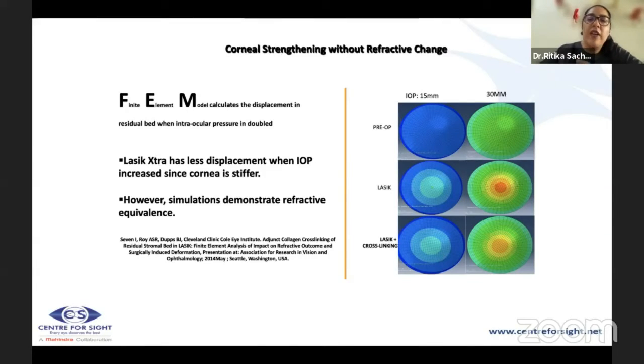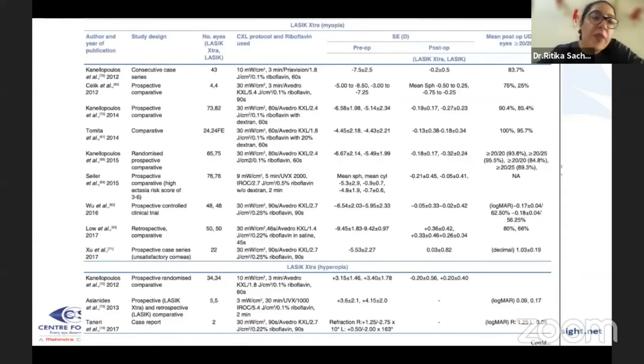So you now have a technique where you can easily add on without really worrying about the refractive outcomes and giving you the peace of mind that you have lowered, if not eliminated, the risk for ectasia.